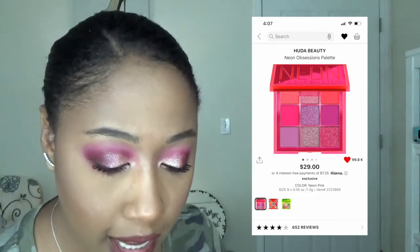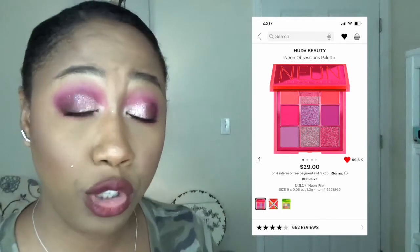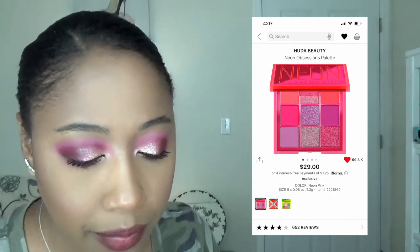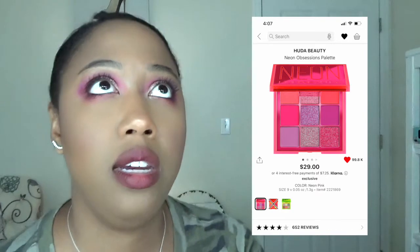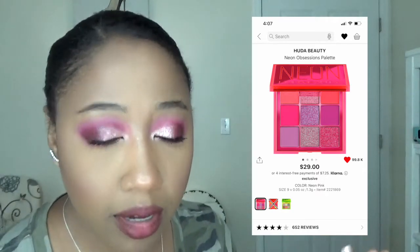I love the neon colors in here. I don't have a lot of neon shadows, or if any for that matter. So I figure it's a small 9-pan palette. I love her 9-pan palette formula so far, as with the nude collection that she came out with. So, you know, I'm gonna give this one a shot.